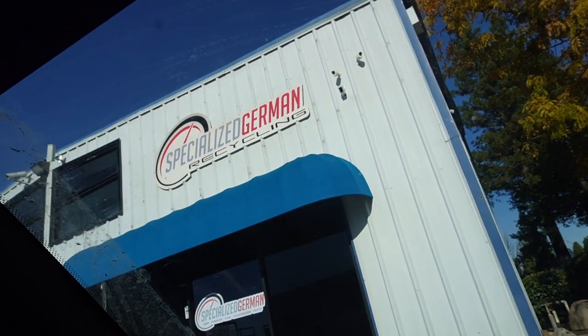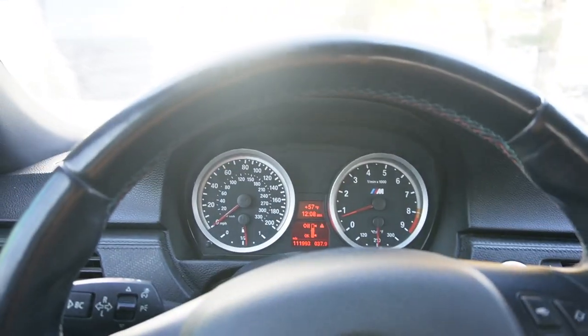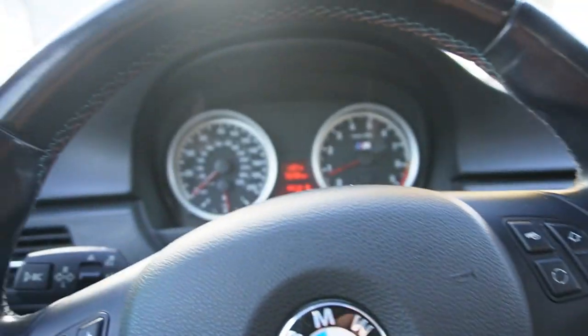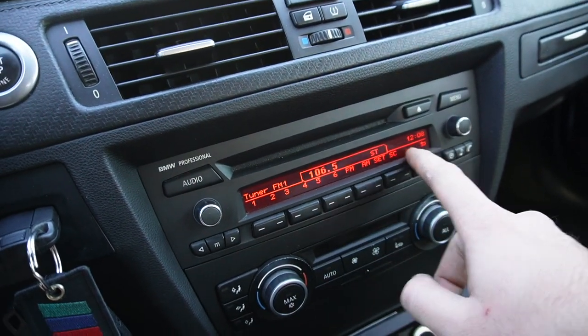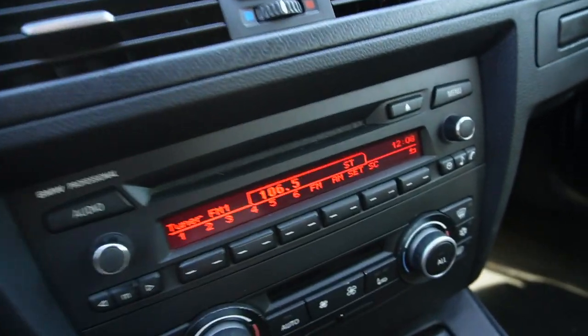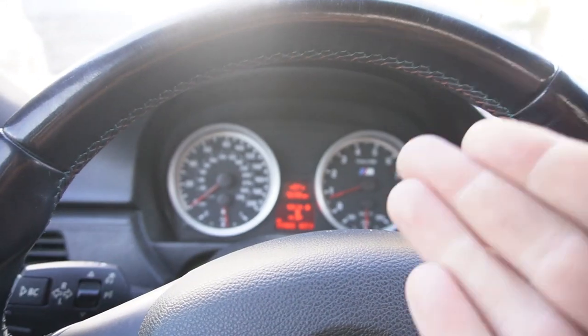All right, guys, so I just got a Specialized German right over here, and they gave me a replacement, no problem. So shout out to them. This car has been an absolute beaut so far. I've been loving driving this thing. This radio too, guys, honestly, is in perfect shape. Normally these radios are pixelated, and you guys can see that just looks super crisp. I'm super happy about that. Super happy with no lights.